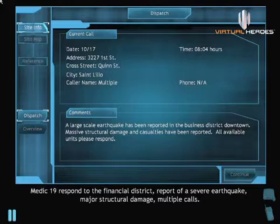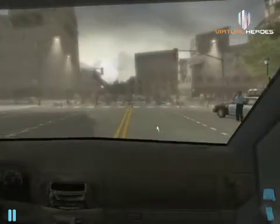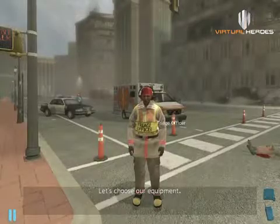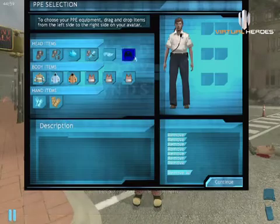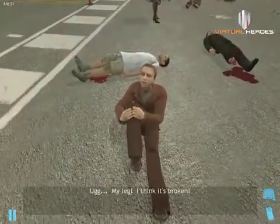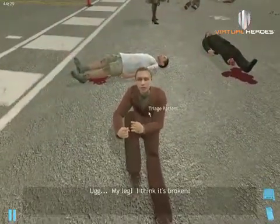Report of a severe earthquake, major structural damage, multiple calls. Let's choose our equipment. Oh, my leg. I think it's broken.